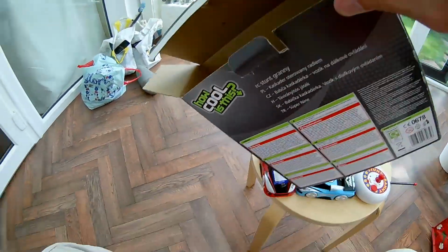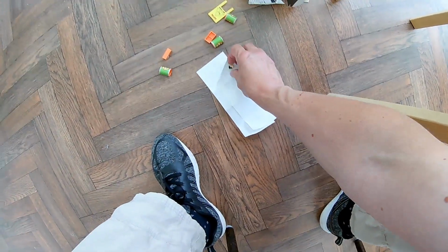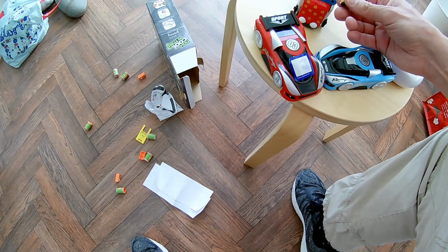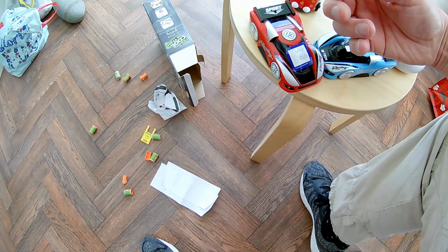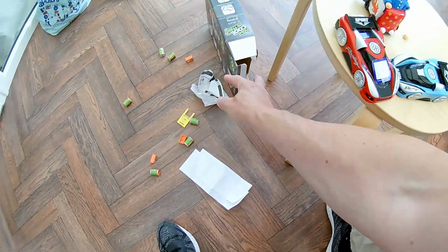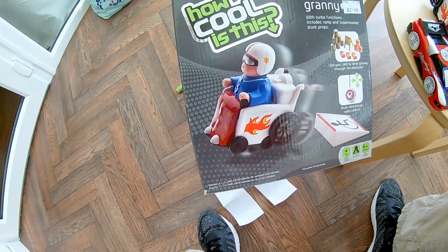And what else have we got in the box? Oh dear, I just noticed we've got her hand. That goes in there. Looks like, yeah, should have a walking stick from the looks of it. Well, I won't try and do that with one hand. I don't know. No walking stick. That's just her controller, isn't it? Hand controller.